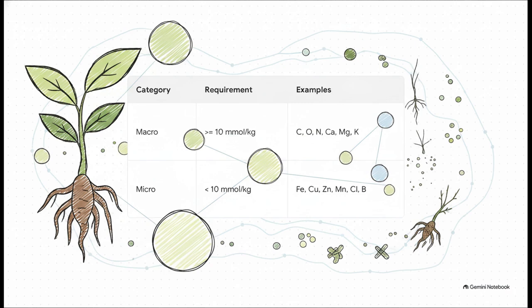These 17 elements are basically broken down by quantity. First, we have macronutrients, which the plant needs in bulk. We're talking 10 millimoles per kilogram of dry mass or more. These are your heavy hitters like carbon, oxygen, nitrogen, and potassium. Then you have the micronutrients, things like iron, copper, and zinc. Now, the plant only needs these in trace amounts, but they are absolutely just as critical for survival.